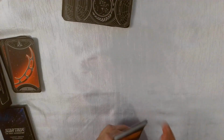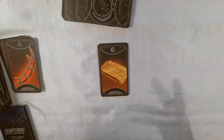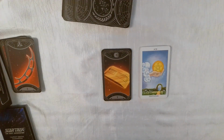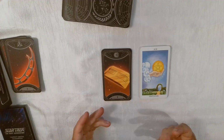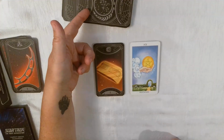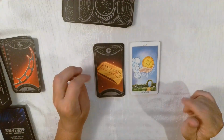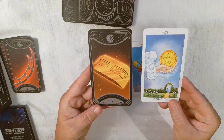Okay, next we have Latinum for Pentacles. And of course, Latinum is money, the equivalent of money, material, possession, but the color, I would not have chosen yellow for the Pentacles because Pentacle is an earth suit, and green that was in the cloaks should have been Pentacles, but it is what it is. So we're just going to go through the deck, and basically it's just bars of Latinum.